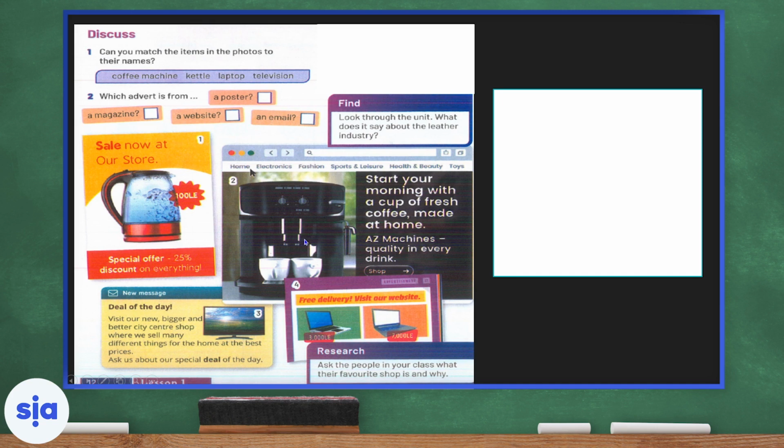We have 4 pictures here. Picture 1, picture 2, picture 3, and picture 4. Let's check together. Of course, picture 2 is the coffee machine. Picture 1 is the kettle. You can see the water is boiling inside the kettle. As for picture 4, that is the laptop picture. The laptop pictures that are on sale, along with the 4th picture, which is the television. It looks like a smart television.